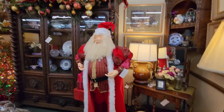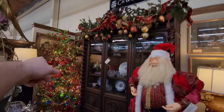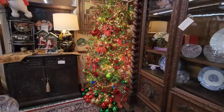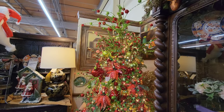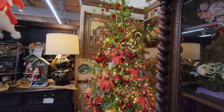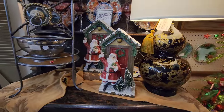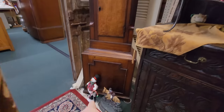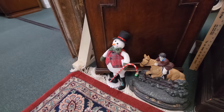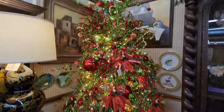Look at the giant Saint Nick. Look at that on this case. Look at this tree, though. That had to take a lot of hard work and effort to do. That looks amazing. Santa here at the doorway. Wow. Look at the snowman. There's another snowman down here. Wow. But this Christmas tree here, that is by far one of the best looking trees I've ever seen put together.